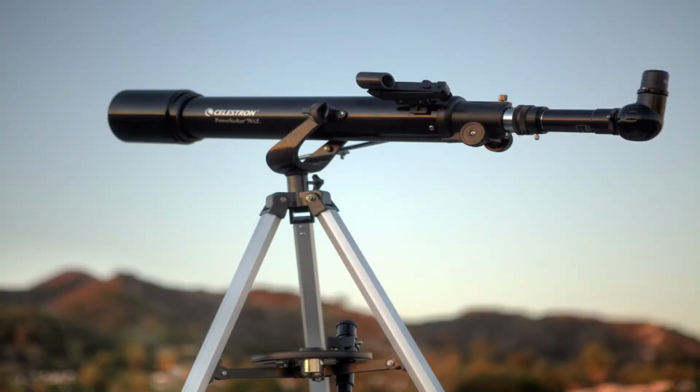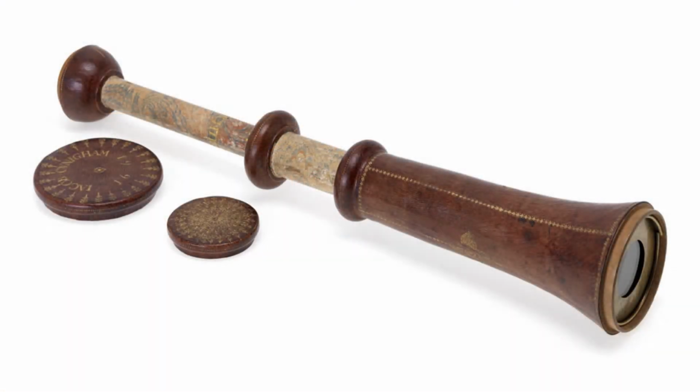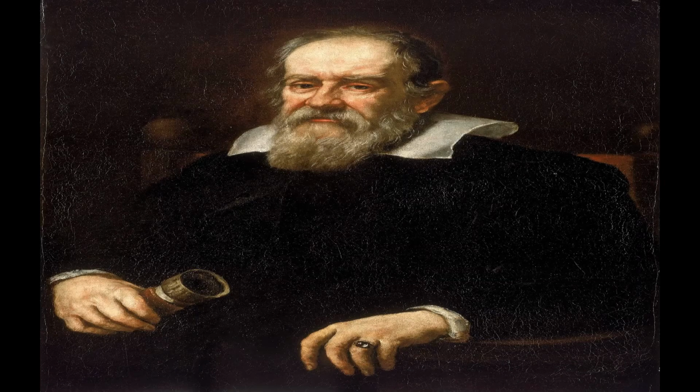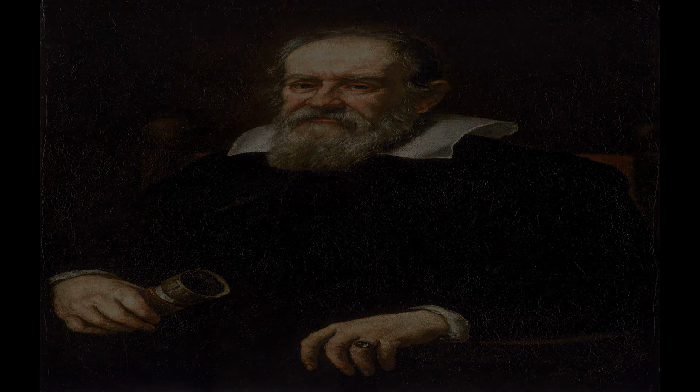The telescope as we know of it is a relatively new tool in astronomy, only being invented in the late 1500s. Before this, astronomers would have to observe the sky with nothing more than their own two eyes. The first recorded use of a telescope for astronomy was by an Italian astronomer named Galileo Galilei. You might have heard of him before. Galileo constructed his telescope shortly after the tool was first invented.